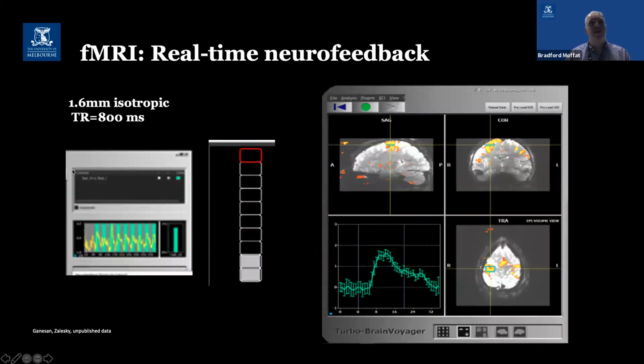I'm looking forward to the next phase of our research. This is some very preliminary data provided by a new PhD student of ours, where we're trying to do real-time neurofeedback fMRI. We've invested in some technology where we can, in real time, feed back the change in fMRI signal to volunteers while they're in the MRI scanner, and get them to see if they can modulate these changes in fMRI signal while they're in the magnet, and see if this can improve the training for different cognitive tasks.